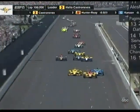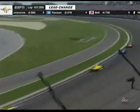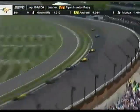They're 2 wide out of turn 4. Hinchcliffe on the outside of Newgarden. Stuck together, Ryan Hunter-Reay bounces to the outside. He's going to take Tony Kanaan with him into turn number 1. Here they come, almost 3 wide, and Ryan Hunter-Reay will take the lead. Unbelievable. Hunter-Reay to the lead, Kanaan to 2nd.